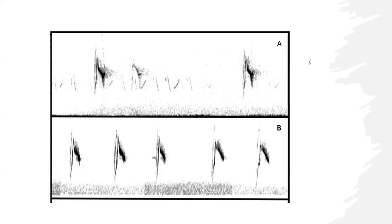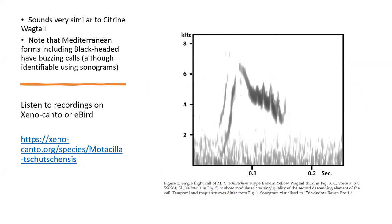And certainly in Western Europe, citrine wagtails are relatively easy to identify and find because they have a very distinctive call from Western yellow wagtail, and you can pick them out very easily, as indeed are the now small numbers of Eastern yellow wagtails that are being identified in the West. So this is the sonogram of one bird expanded so that you can see the detail of this vibrato. This is from the paper that we published.